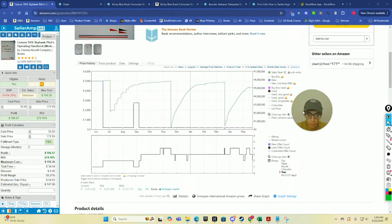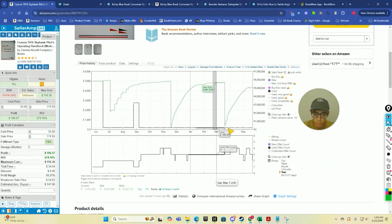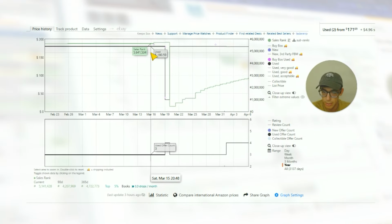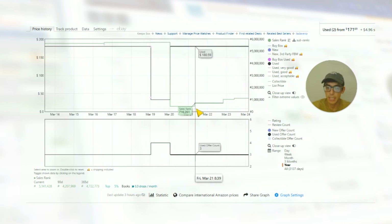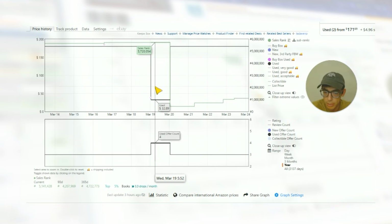So when you scroll down to the Keepa graph, you'll actually first look at March 19th, which is when I purchased this. And this book was listed at $180 at the lowest used price, and then dropped down to $32.89. And it wasn't like this book sold immediately, right? This is a book that at that time had a 5.7 million sales rank. In other words, a book that most people wouldn't even think about buying because of the fact that it has such a high sales rank. But it dropped down to $32.